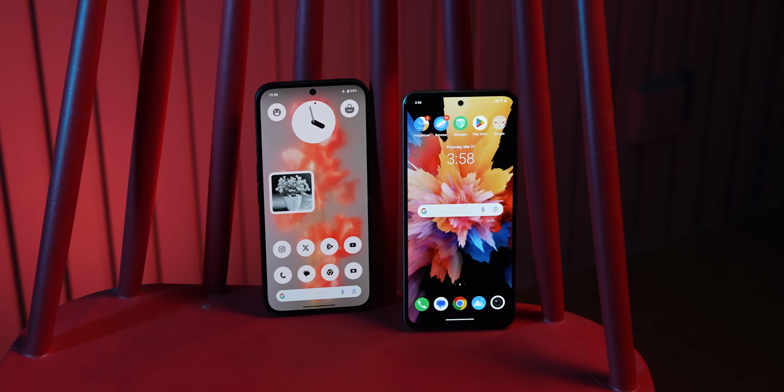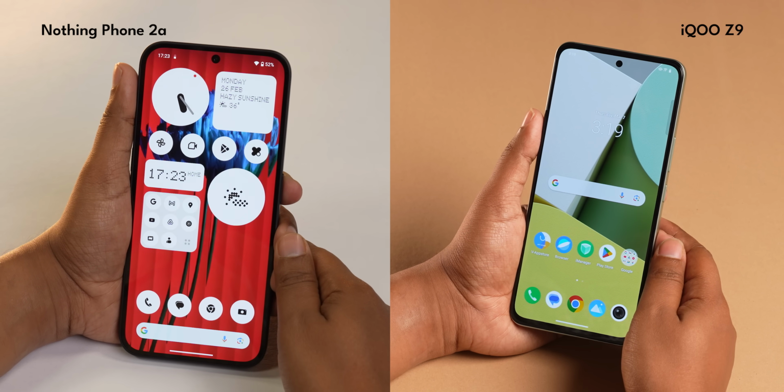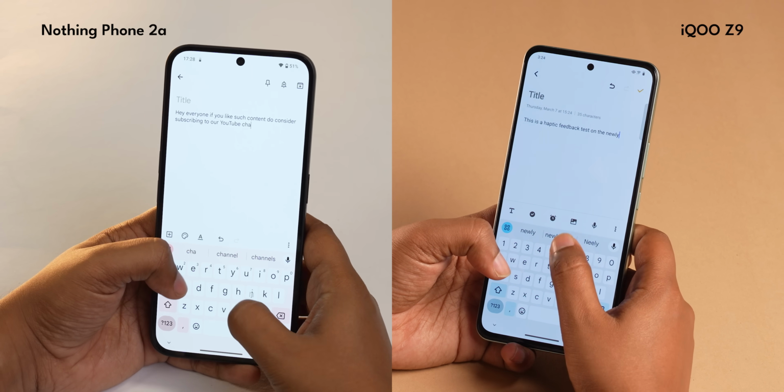Now, also a part of the display are the in-display fingerprint scanner, and of course both are extremely fast to unlock, no problem there. And also part of the display is the haptic feedback engine, and the Nothing Phone 2a's haptic feedback motor is tighter and it's crisper for sure.